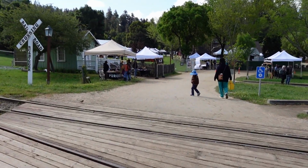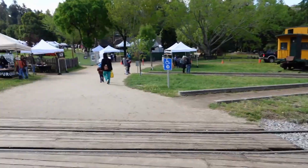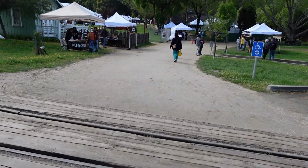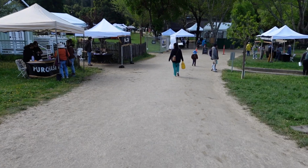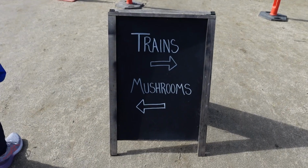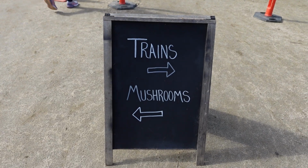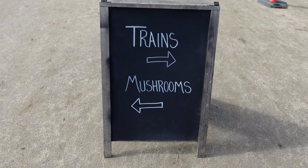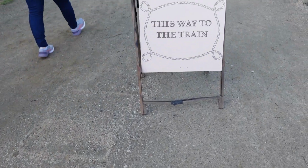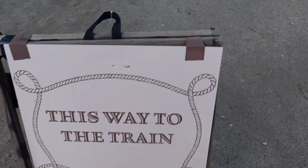Oh, hold on. Look left. Look right. It's safe. Okay. We did it. That's good safety. So we're here during Fungus Fest, but apparently this makes for such interesting options as what your day could be. Why not both? Wish we could figure out which way to go to the train. If only we could... This way. No arrows, but this way.